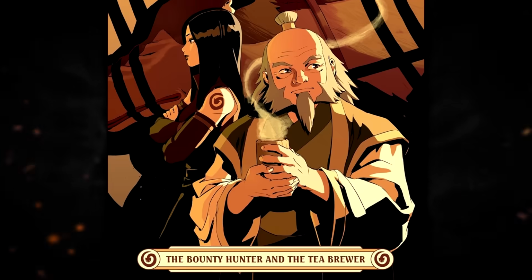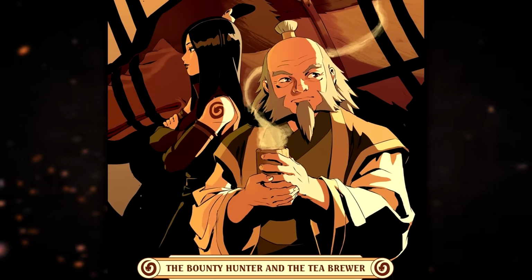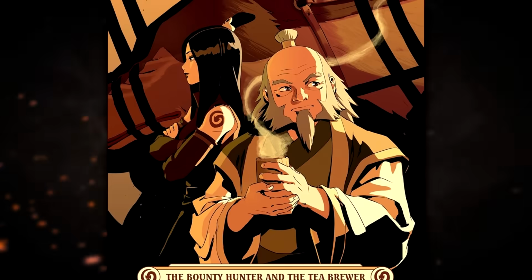Iroh is also getting his own comic book for the first time ever, I think. This comic book's description reads as follows.